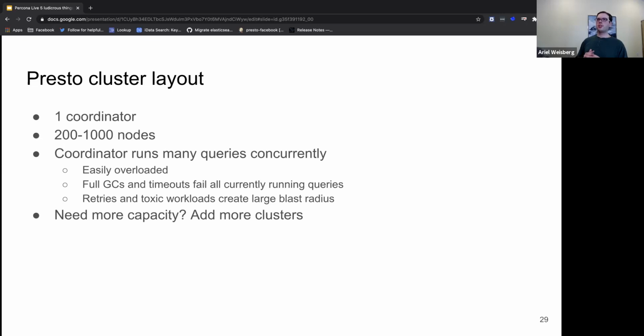The coordinator has to run several queries concurrently, so we can provide better response times, utilization, and support multi-tenancy. The end result is something that can be overloaded by the workload depending on query shape or bugs. Full GCs on the coordinator can cause timeouts that fail all currently running queries. When you combine that with retries managed outside of Presto or toxic workloads that may create many problematic queries, then there's a fairly large blast radius associated with the coordinator.